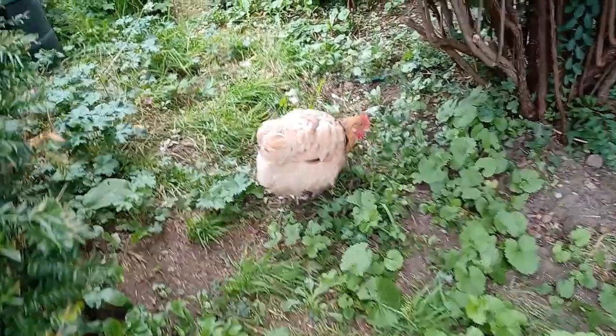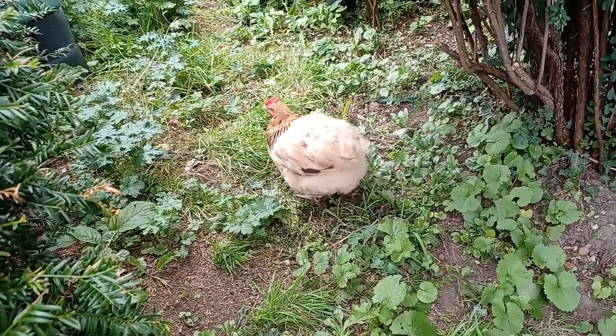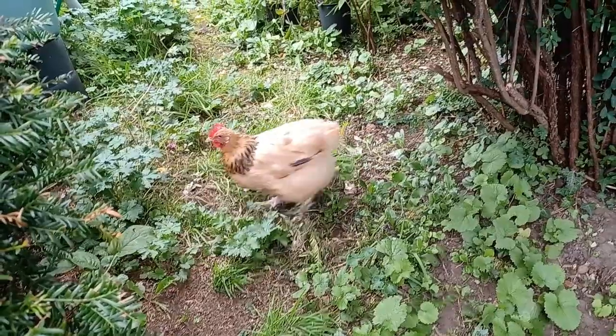That's one thing about my pets. I don't like restricting them to that little space of the chicken run all their life. They need to have this space outside, at least for some time.